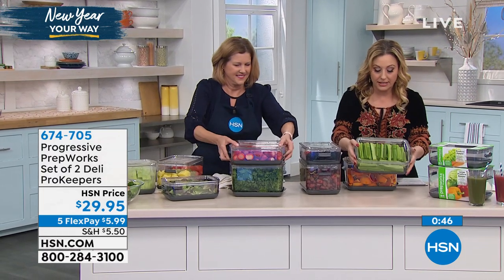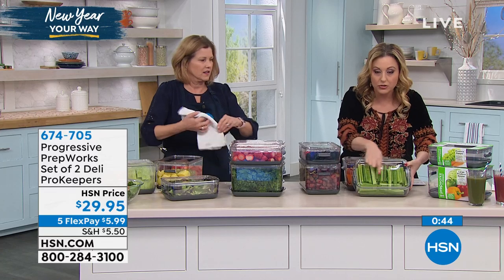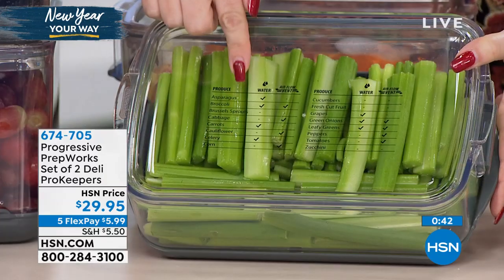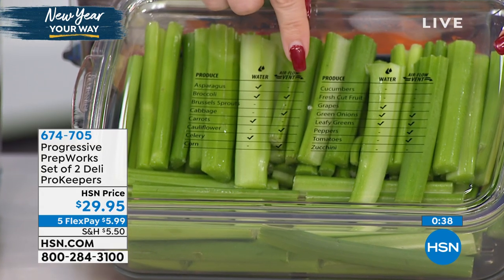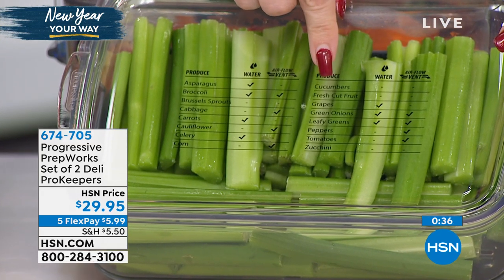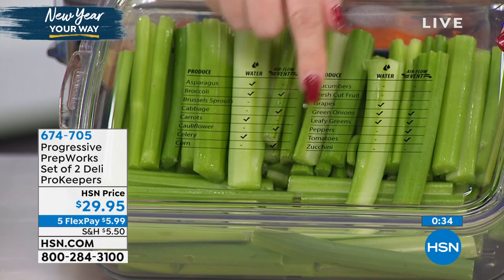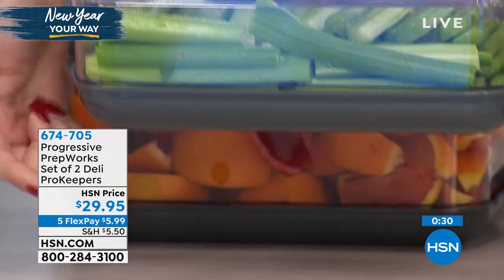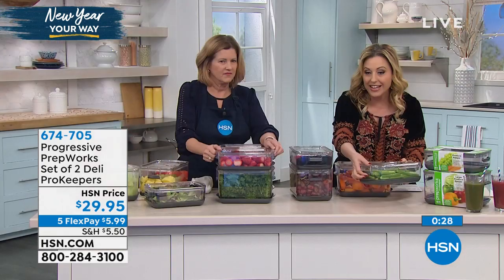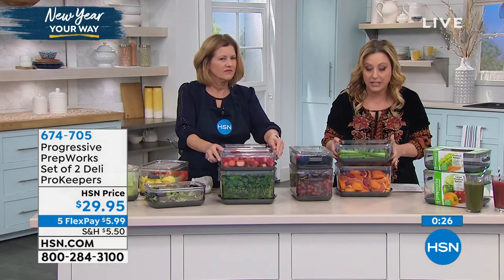I know it's kind of hard to see on TV, but all the instructions are right here. So if you're like, okay, this is what I'm buying, asparagus. Does it need water? Cucumbers, water or no water. It's just like a little check mark. So do I put water in this little gray tray or don't I? Do I vent it or don't I? Those are the only things you need to know.